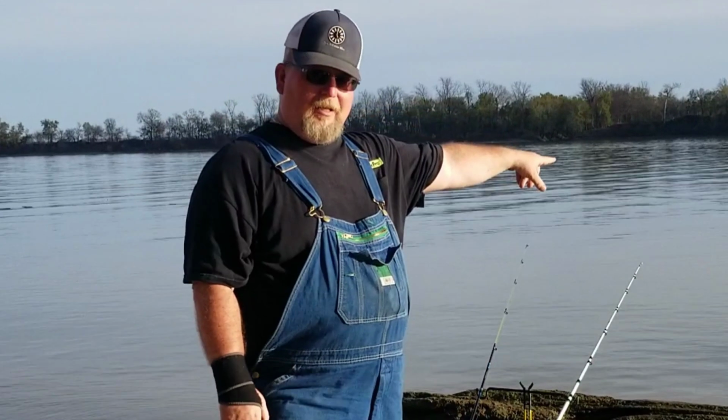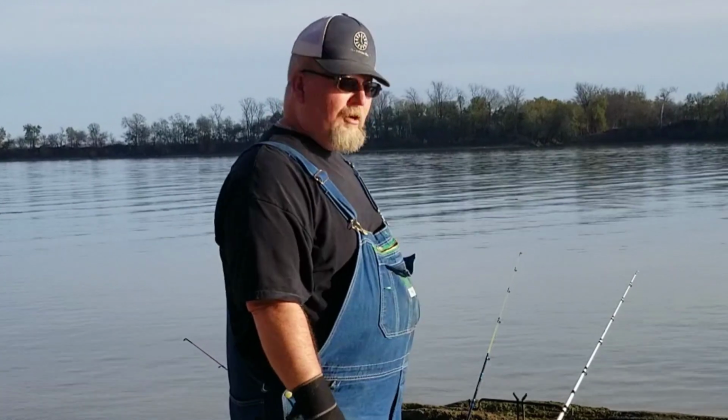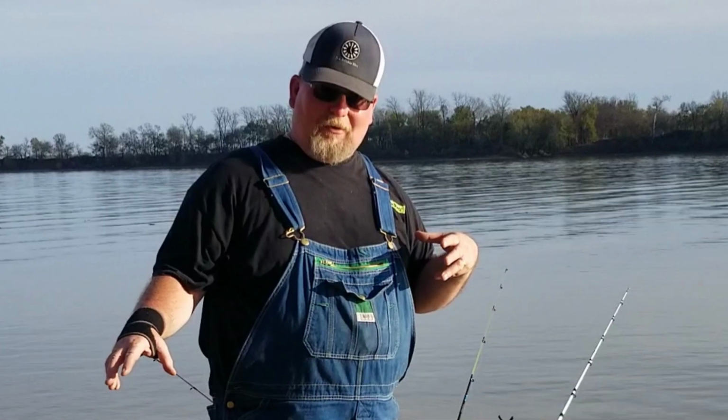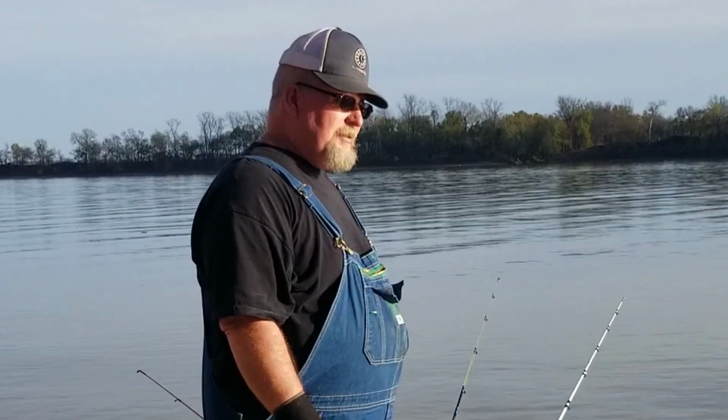There's a nice little movement right over there, probably just right off camera, because anytime I try and get fish jumping in the water, it always seems to be off camera. No, it's in the camera, I think. Nice. It might be, I don't know.